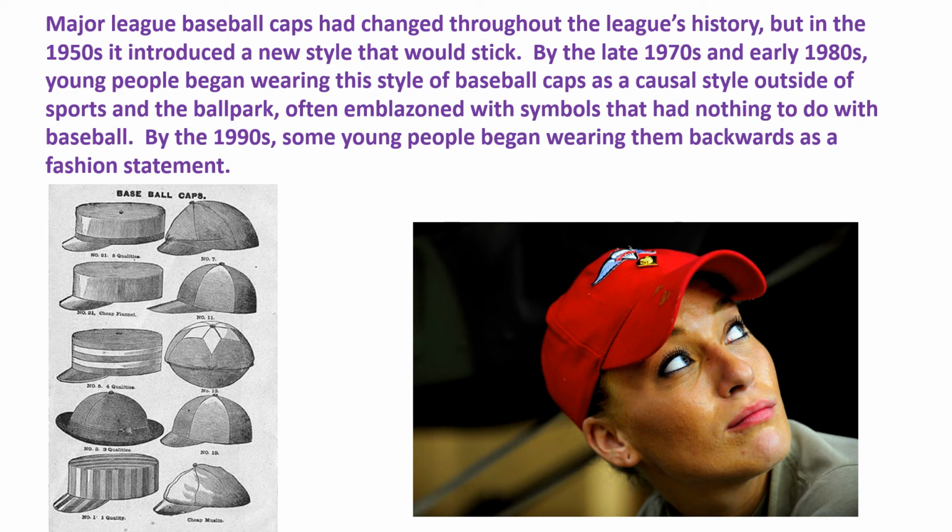Another popular mass-produced look that became popular in the late 70s was the baseball cap. Now, Major League Baseball had caps for a while, and it changed. In the 1950s, they introduced a new style, and that's a style that kind of stuck. And in the 70s, people began to wear these baseball caps outside of the ballpark, and they'd often be emblazoned with something, a fashion statement or a political statement or something. And by the 1990s, of course, some people began wearing them backward as a fashion statement.